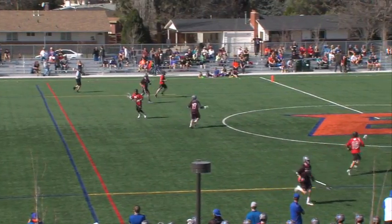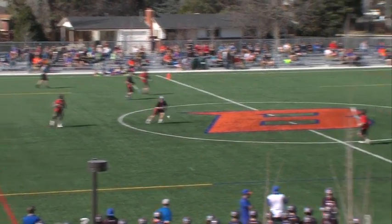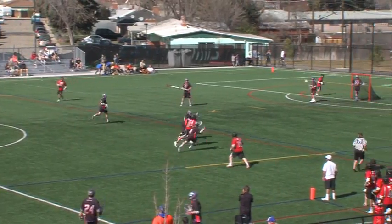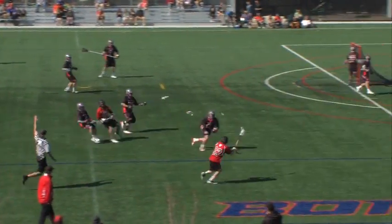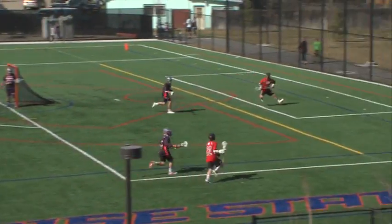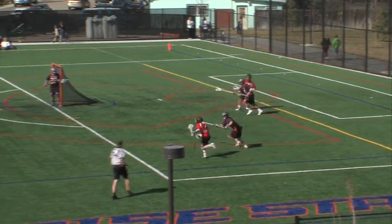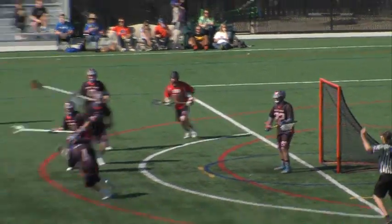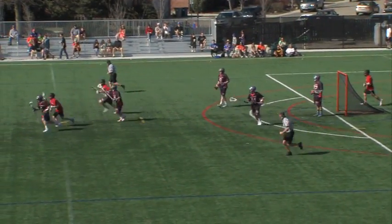As the goalie is taking a look, he's trying to find some teammates to pass to. He's going to find one in the middle of the field. He's going to make a spin move, and he's going to make a move towards the net, and they're going to slow it down a little bit, and they're going to bring it to the near side. He's going to cut, and he's going to get right in front of the net, and that's going to be off the crossbar, not quite in.